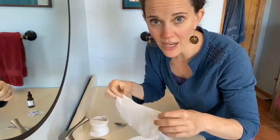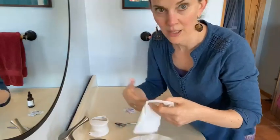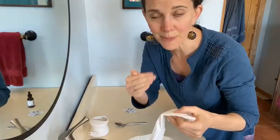So if you do this right, it will not feel like getting water up your nose, like if you're in a pool or the ocean or something and you get water up your nose. If you do this well, so that the back of your throat is blocked off and the water can just flow through, it'll just feel really cleansing.